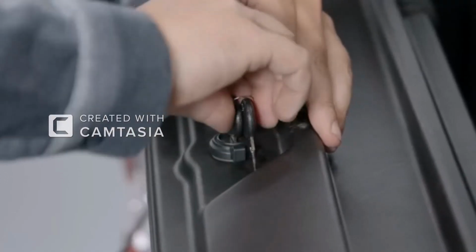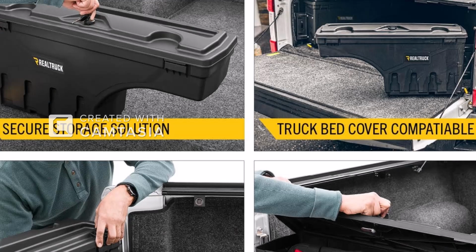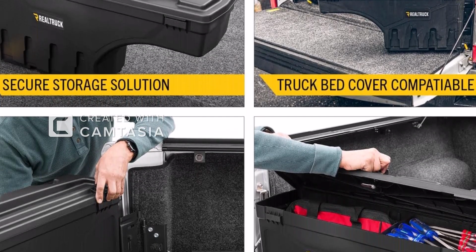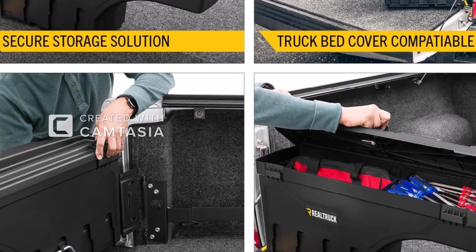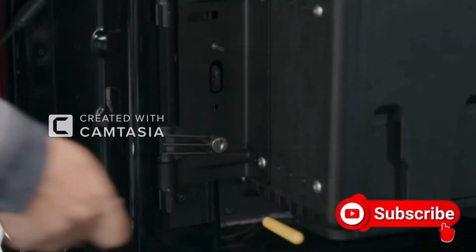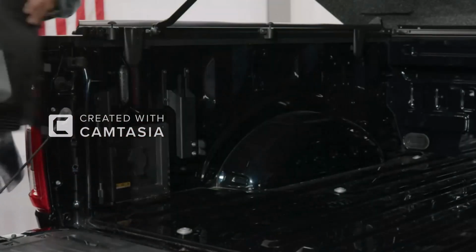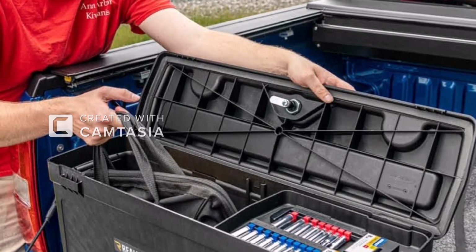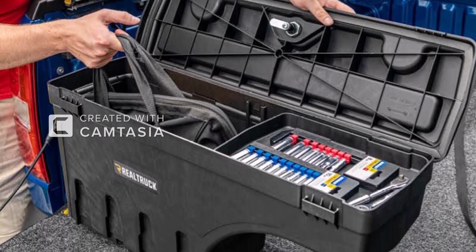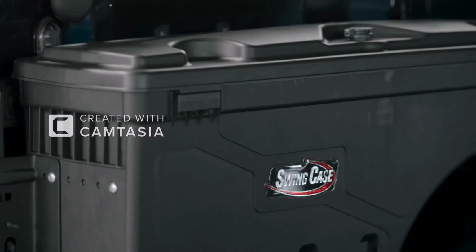Once you're done, the toolbox swings back into a secure, locked position over the wheel well, maximizing bed space. With a key lockable lid and the ability to hold up to 75 pounds of cargo, it offers secure storage for your gear. The SwingCase also features an organizational tray and a moisture seal to protect contents from the elements. Installation is quick and tool-free, and the product is backed by a 1-year guarantee and US-based customer support, making it the ideal solution for truck owners in need of reliable and convenient storage.